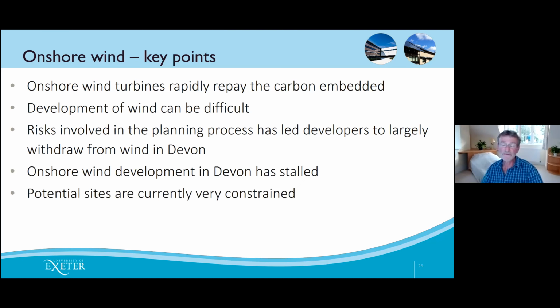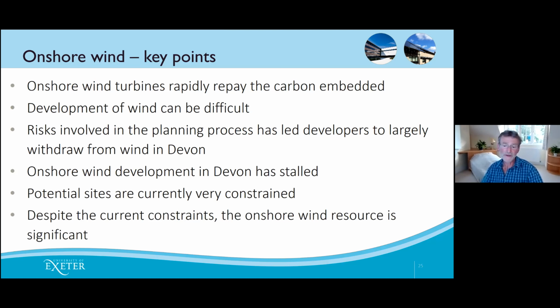Potential sites are very constrained when you apply the sorts of constraints that I listed. But despite those constraints, the onshore wind resource is significant. If all that resource in Teignbridge was developed, 46% of current electricity production is not bad, because you've also got the solar resource to consider as well, which of course we haven't covered here. So those are the take-home points, if you like, from the last part of the presentation.